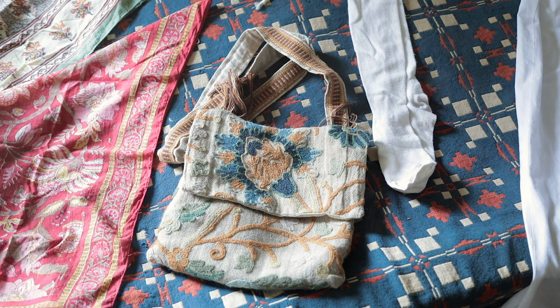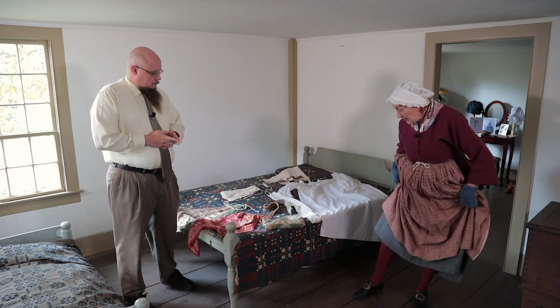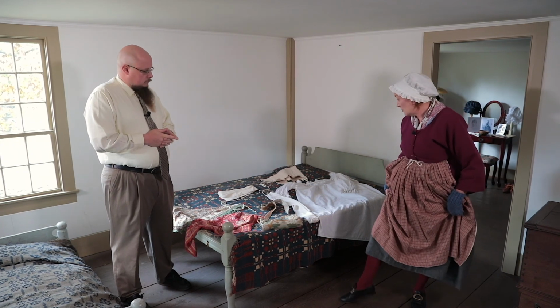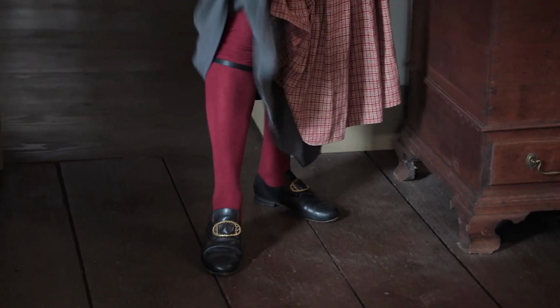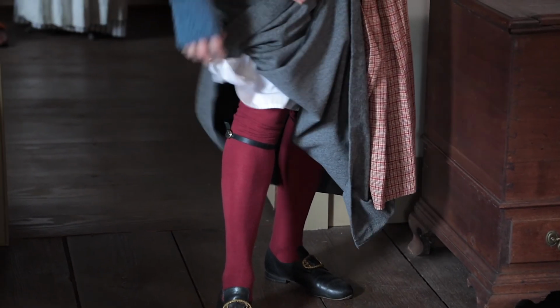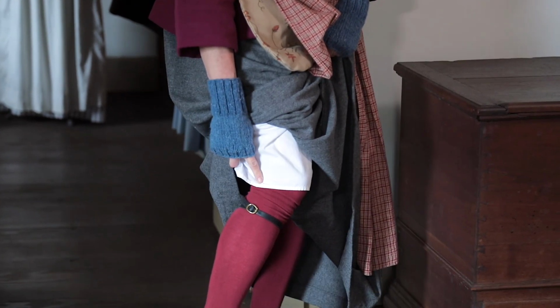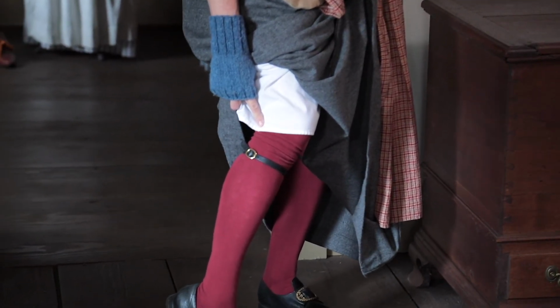Okay, so before we go into the ladies' dressing room, let me show you what I'm wearing. So here I have my stockings on, which I had showed you before, and I just wanted to show you that I have my chemise here. My pocket is exposed here because it's a beautiful pocket. I'm wearing my garters to keep my stockings up.